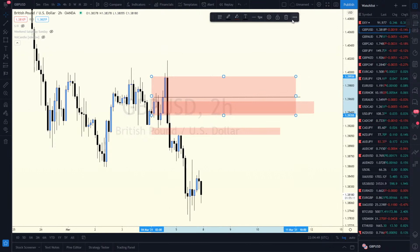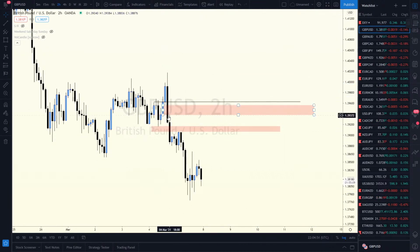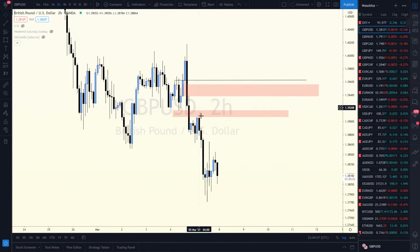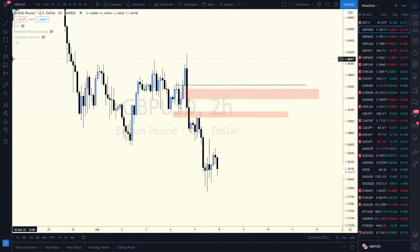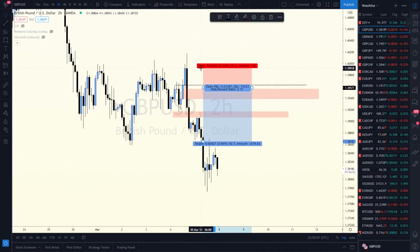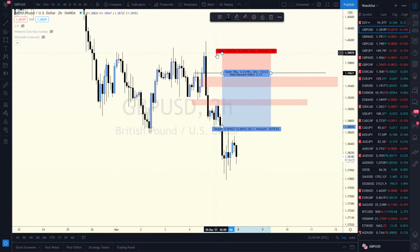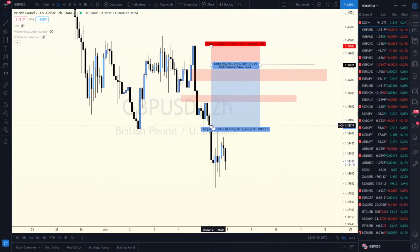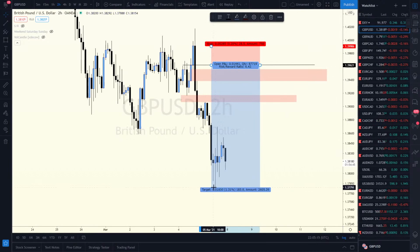So I will personally look to get off the 2 hour, and if it reacts off the 4 hour, that's all right. I'll skip my 2 hour sell, and I'll look for some sort of break of structure on the smaller time frame. I'll just get in off a 15-minute IC, so there's no stress here. So nice stop loss right here, 34 pips. Probably can make that a bit smaller. Nearly 30 pips to a reward of around 180 pips.